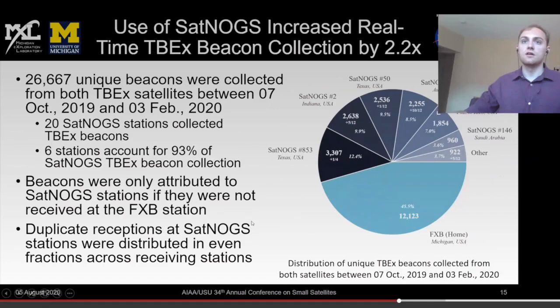Another way to measure the performance of an FGN is to look at data throughput. I am showing you here some data about beacons that we've collected from the spacecraft. Over that same 4-month span of time, from the 7th of October 2019 to the 3rd of February 2020, we collected 26,667 unique beacons from both TBEX satellites. 20 SatNogs stations were involved in the collection of these beacons, and just 6 of those stations accounted for 93% of the SatNogs-only beacon collections. Those 6 stations are the ones that I've shown before and have plotted here.